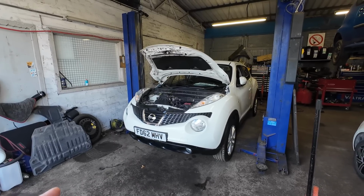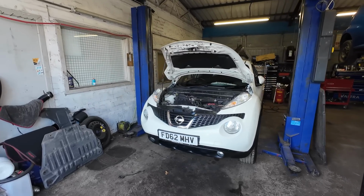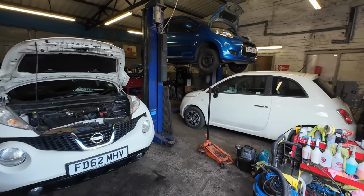We got the paint done on it as well, it had all the door done, just come up really, really well and turned into a nice car in the end. And like I said, good value as well. We price it sensibly, and it sold straight away, which is good news.